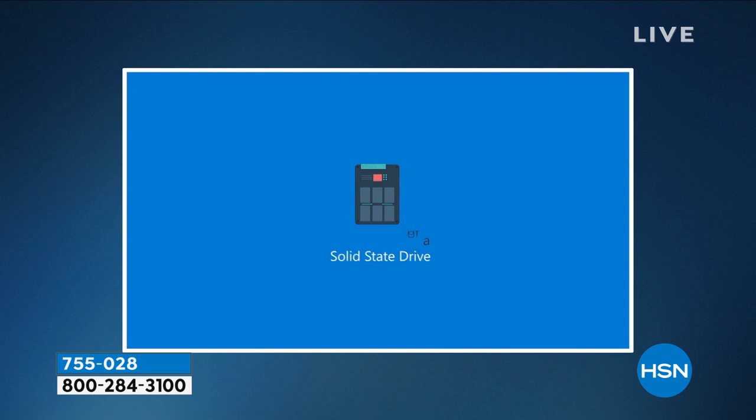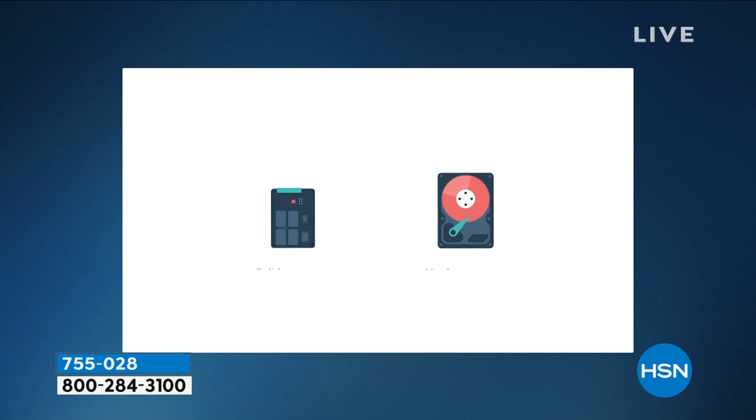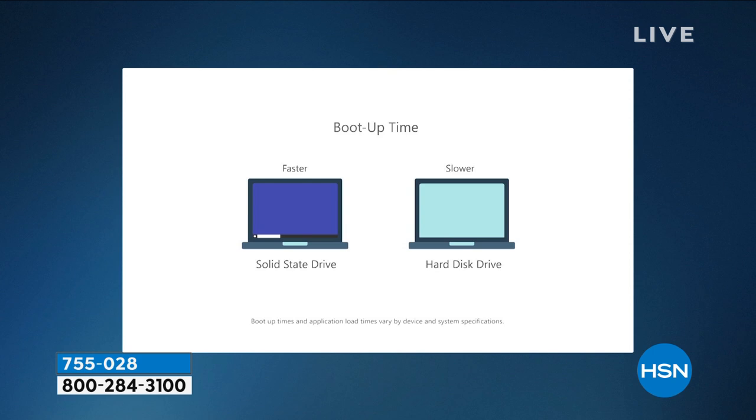These are the advantages of having a solid state drive, and they're big. Lighter, quieter, and faster. You have faster boot up, your computer turns on more quickly, your applications load more quickly. Better battery life, about 11 hours. There are no moving parts, and your computer is quieter. And what you can see here on the left-hand side of your screen, see how much more quickly the computer booted, and now watch when it opens applications. See how much faster the computer on the left is. That's your computer compared with the standard hard disk drive on the right.